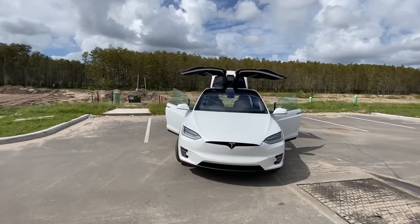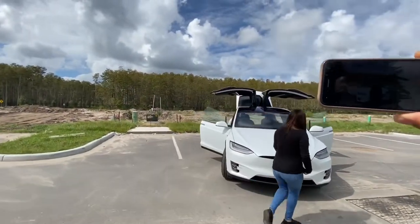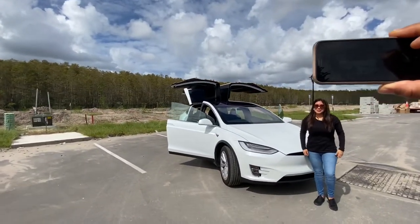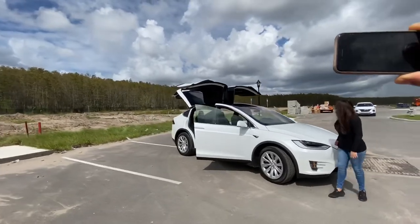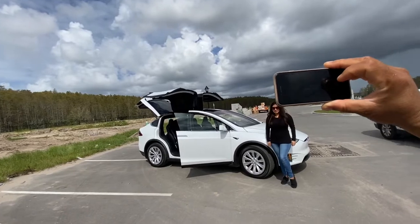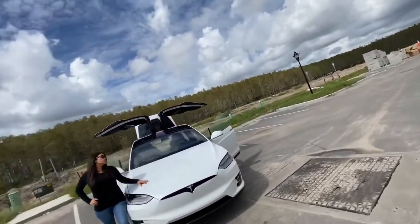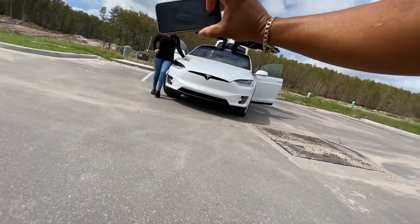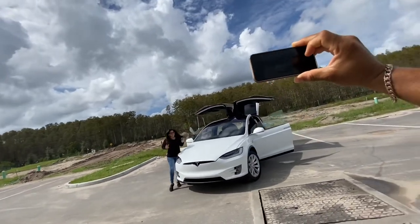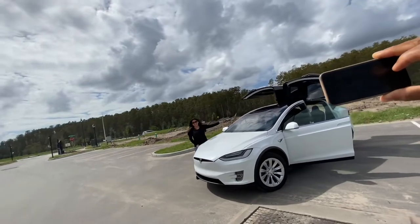Yeah. Here, take a picture of me standing by it. I look like a midget, right? No. Let that part. Photo shoot. That's the pose.